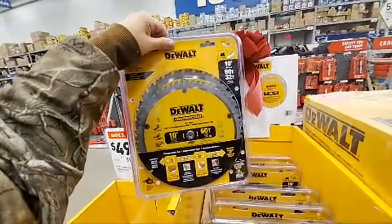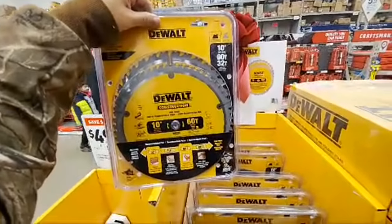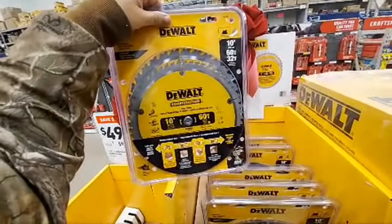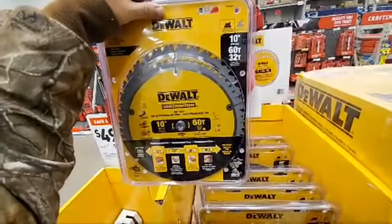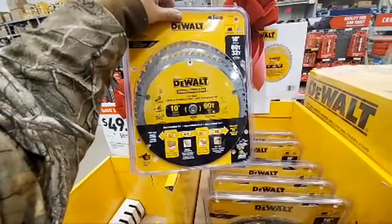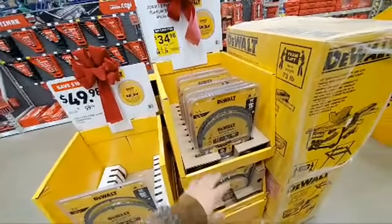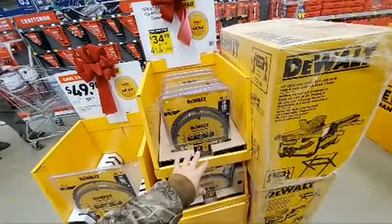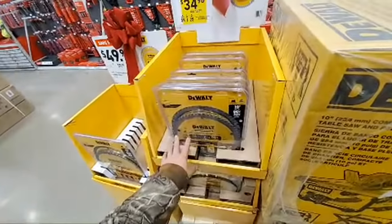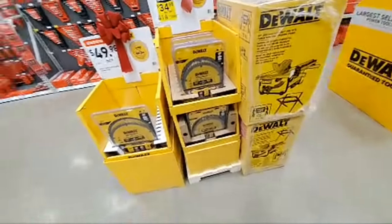So you get a 24 tooth and a 32. And you get a 40, excuse me. With the Craftsman, you get a 60 tooth and a 24 tooth. With this one, you're getting a 60 tooth and a 32 tooth. You're paying $12 extra. I would go with this, no doubt about it. All right, great price. Again, you got a table saw and a miter saw. Put the 60 tooth on the miter, put the 32 tooth on your table saw, you're good as gold.